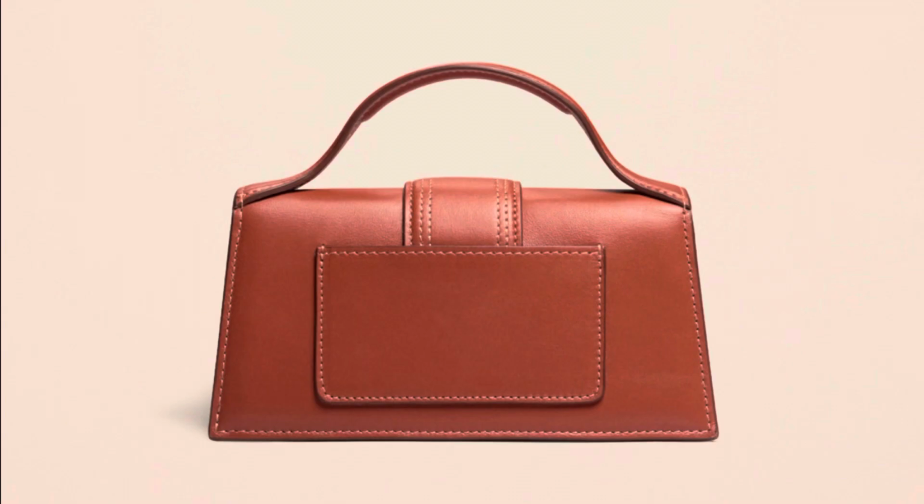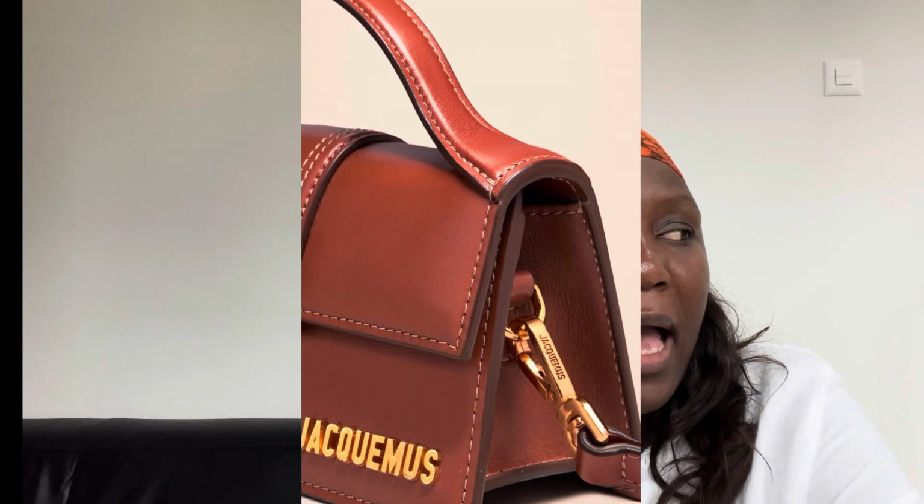Jacquemus. Yes, the French bag. I was thinking about getting the medium size, not the big, but I think it's a small, because they have different sizes. I want the small size, not the mini one, which is going for 800 Swiss francs. Maybe I should look at MyTheresa, because I feel like they have a fair price.